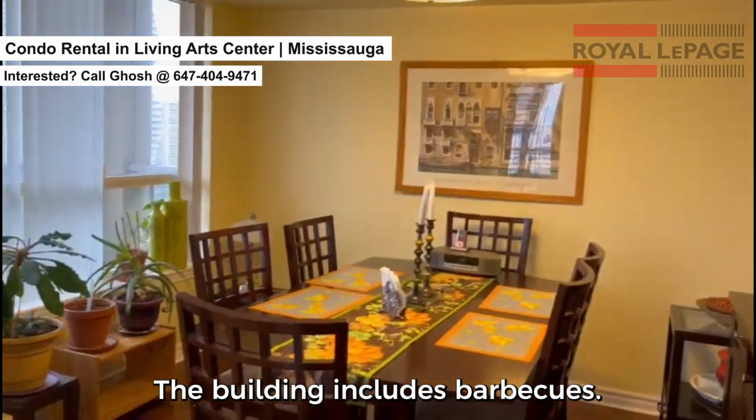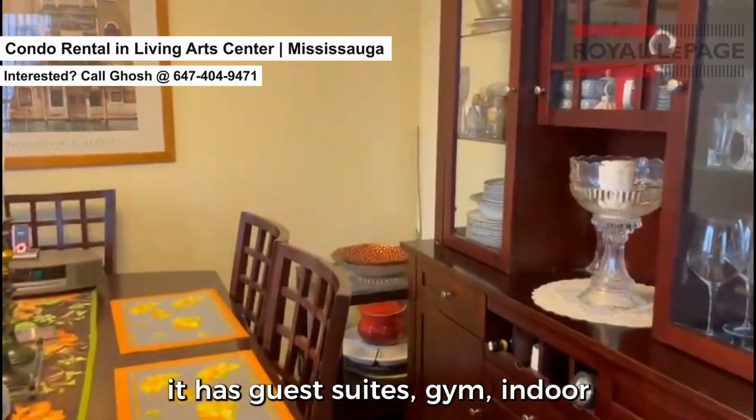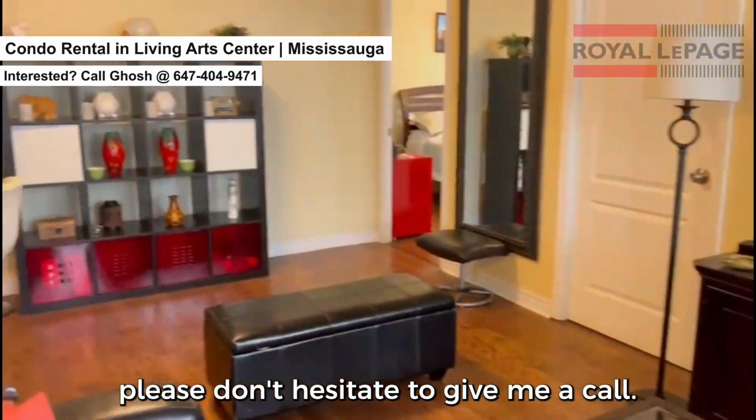The building includes barbecues, there is a concierge, it has guest suites, gym, indoor pool, and a party and meeting rooms. If you are interested, please don't hesitate to give me a call.